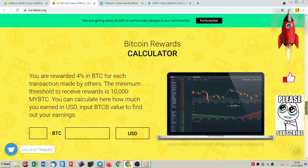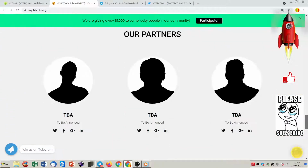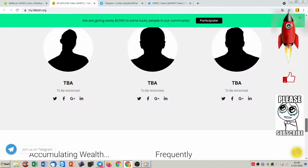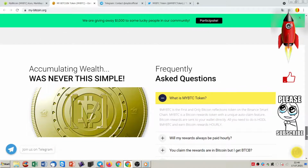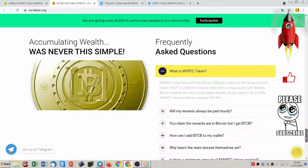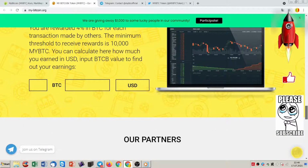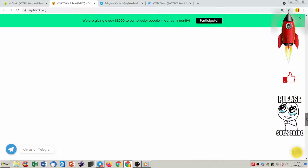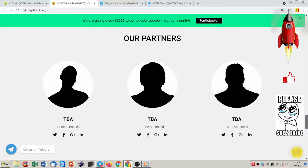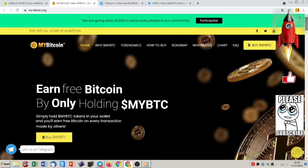Bitcoin rewards. Okay, our partners to be announced. Okay. And what do we have here? Frequently asked questions. Here you can read questions and answers, Q&A. So that's their website. It looks nice. It would look even nicer if we had some faces of the team here. And maybe we will hear more from these guys in future.